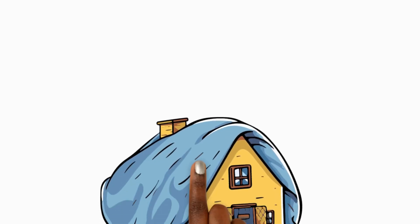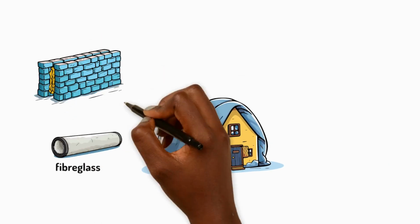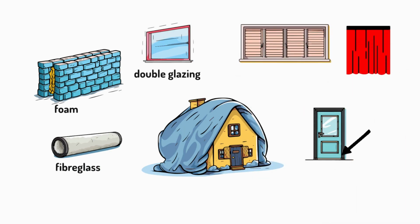Insulated houses save energy by keeping the heat inside. And you can improve your home's insulation with fiberglass, foam or double glazing. Even closing blinds, curtains and sealing gaps helps prevent heat loss. So now you know all about thermal conductors and insulators.